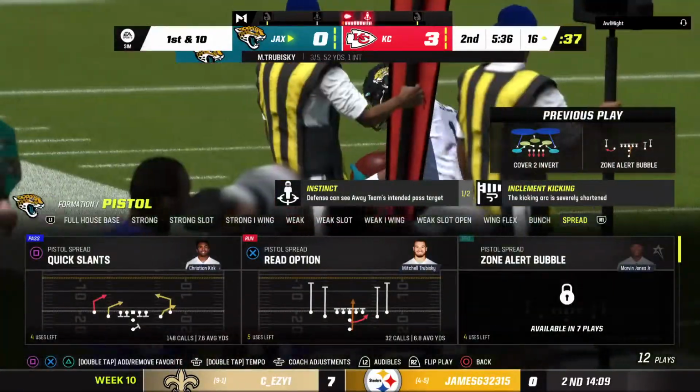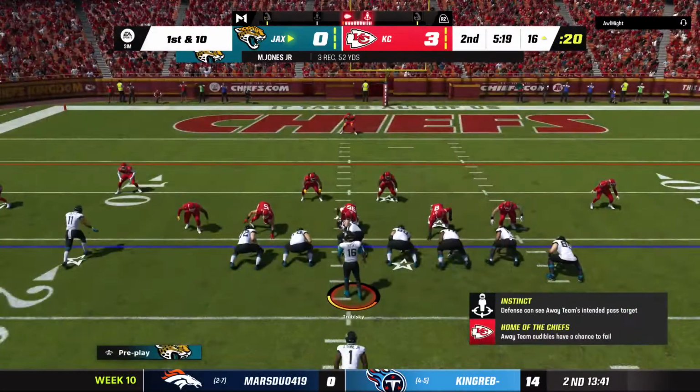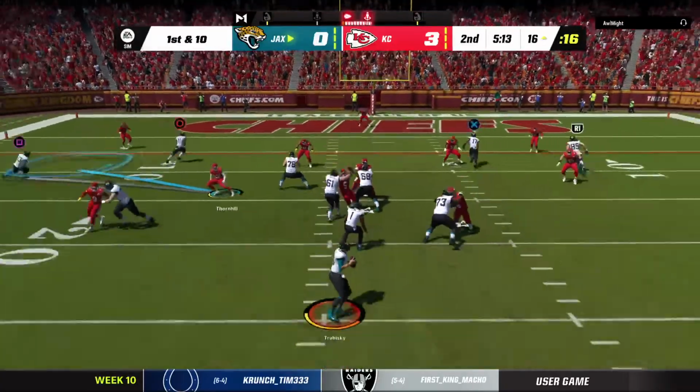And he is going to have a Jags first down by a couple of yards as they're able to get 4 there on 3rd and 2. So the ball down to the 16 here for 1st and 10. Play action. It's Trubisky.